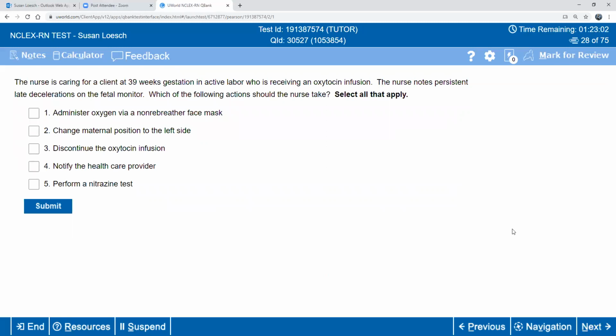The nurse is caring for a client at 39 weeks gestation in active labor who is receiving an oxytocin infusion. The nurse notes persistent late decelerations on the fetal monitor. Which of the following actions should the nurse take? Administer oxygen via a non-rebreather face mask, change maternal position to the left side, discontinue the oxytocin infusion, notify the healthcare provider, perform a nitrazine test.